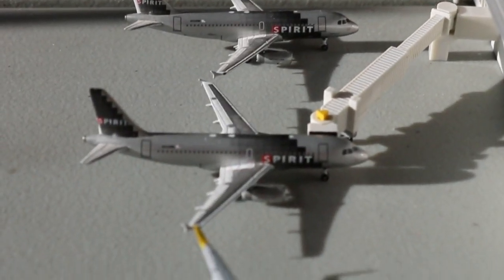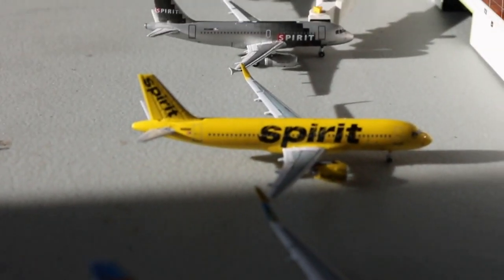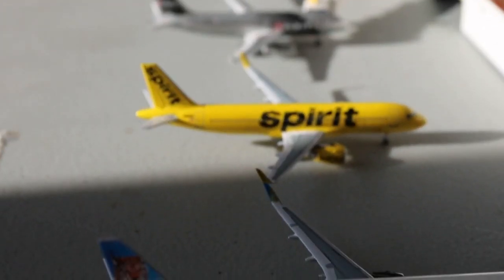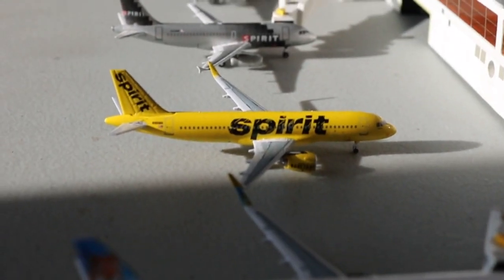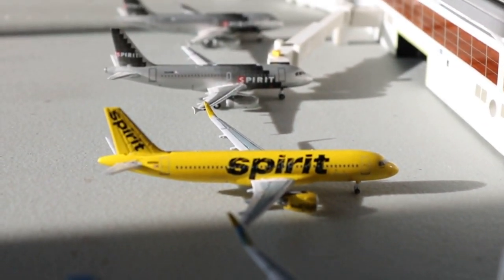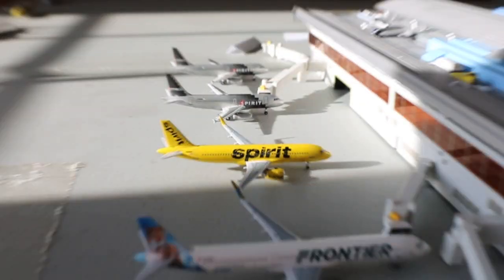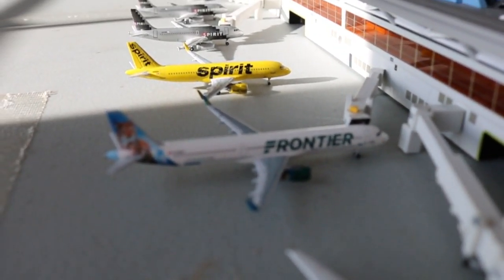Here we have another Spirit Airbus A319 arriving in from Philadelphia. We'll be heading out to Denver, Colorado. And here we have a Spirit Airbus A320 in the Banana Bus livery, the yellow livery, of course. He is currently loading up service out to Las Vegas after arrival from Chicago. I'm not going to count on them having Atlanta. This model has not been in the airport in months.